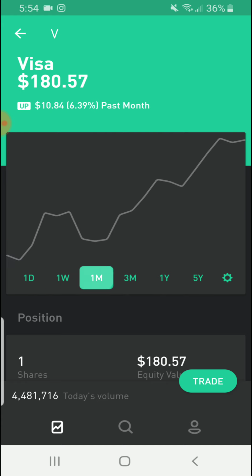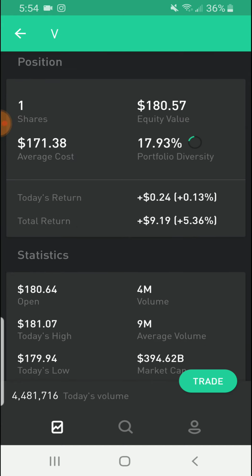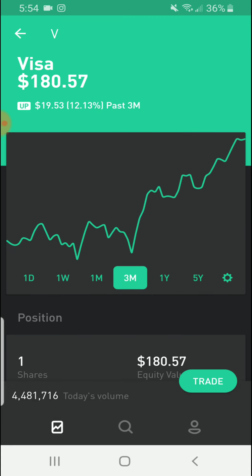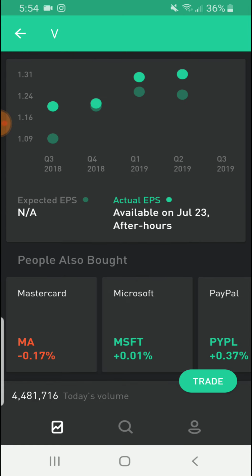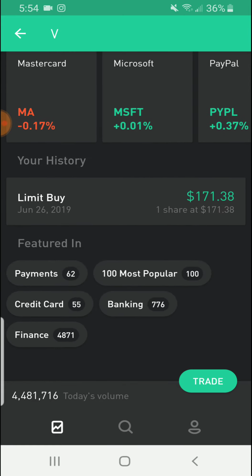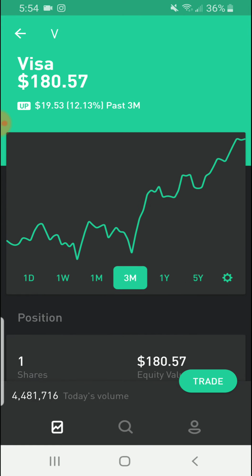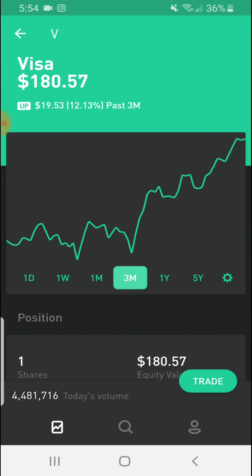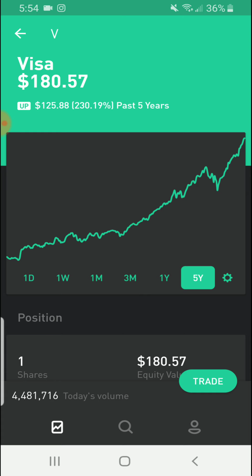But Visa, another big company I'm holding, I'm up around 5.3% on the stock. I know this is actually a large amount of money that I'm up in a short period of time. I think I bought this stock on June 26th, so it's been around 3 weeks, which is not too shabby. 5% on a stock in 3 weeks. And same thing with Microsoft as in Visa.